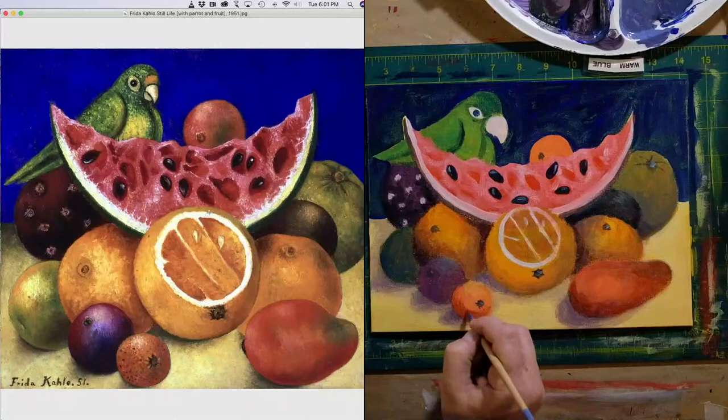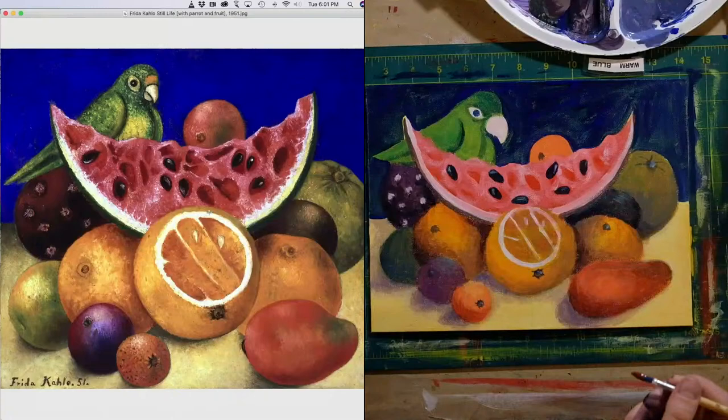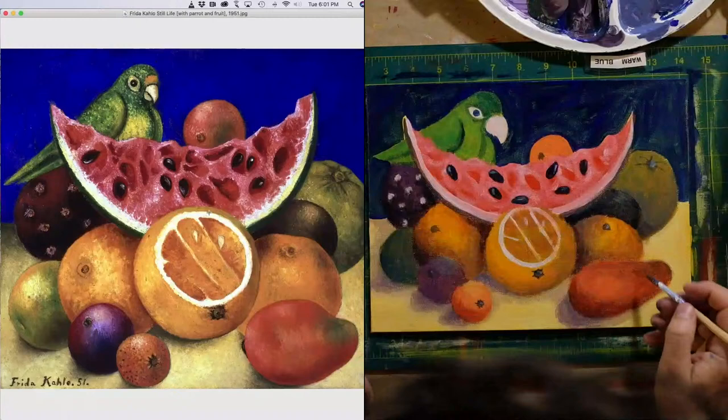Who knows how long she worked on this painting. I would imagine this would have taken her a day to work on. So we're going a lot faster than that, trying to get this done.